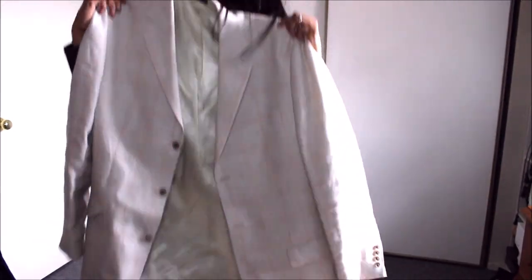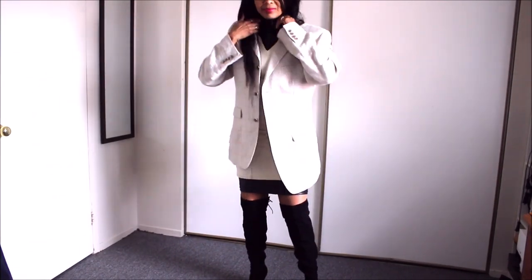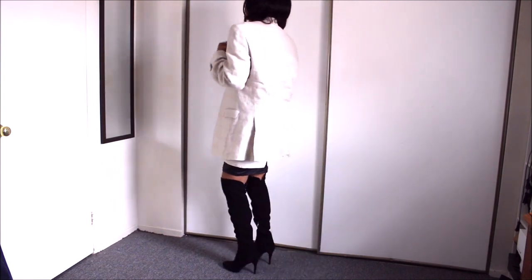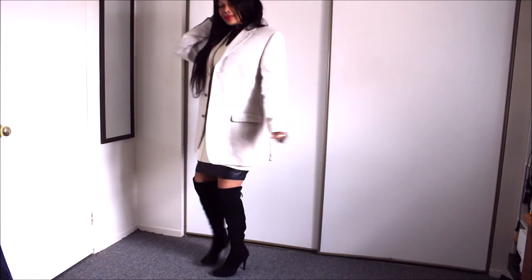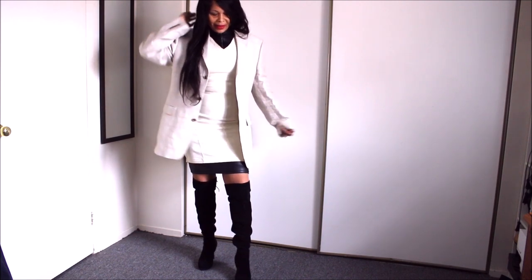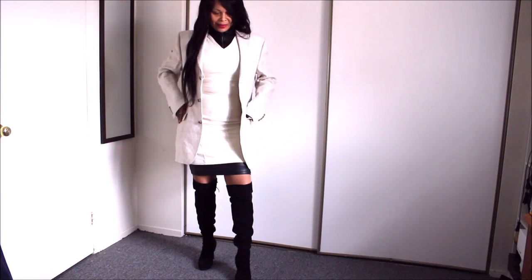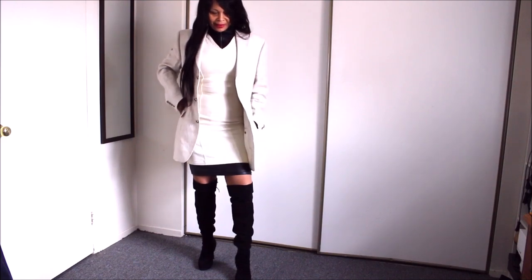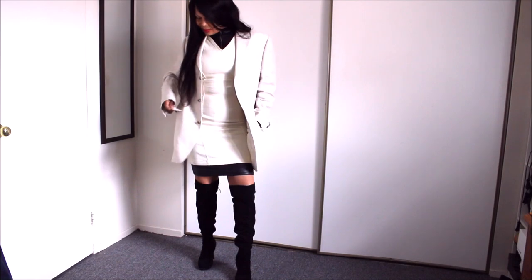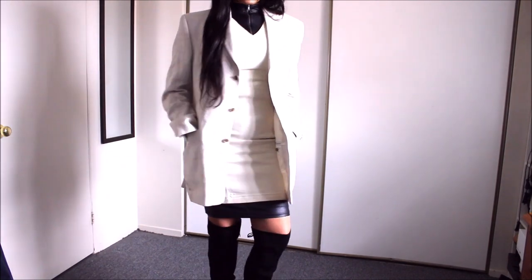Another trick is to add a matching blazer, and this definitely ups the chicness, if that is a word, to another level, and you look absolutely stunning. And at the same time, you could get away with just wearing a peek, a little tiny sliver of leather. Of course, I'm sure they wouldn't mind the boots, but you could switch the boots.